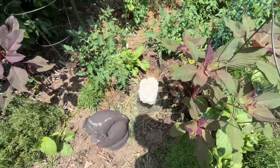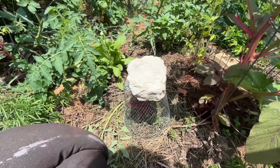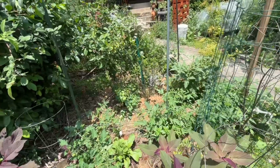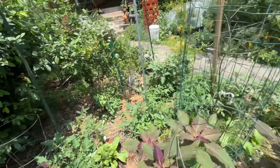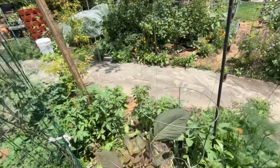I put another amaranth in here in a cage. And the reason I put it in a cage is we have a new critter eating food. We have this really small bunny rabbit. Really small and really fast. So, let's take a look at what else is going on.